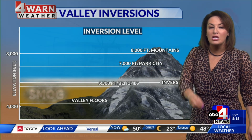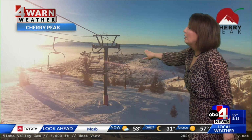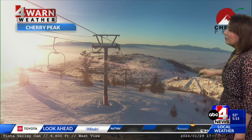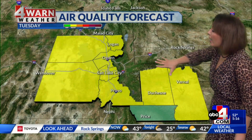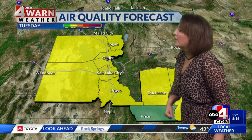Cooler air gets trapped on the valley floor, and we see that inversion layer very clearly from Cherry Peak as the sun gets ready to go down. That is the lid of the inversion, and oh my goodness, we need a storm to clear it out of here. We don't get one tonight or tomorrow, which is why elevated particulate matter sticks around in eastern Utah along the Wasatch Front and in the northwestern corner of the state.